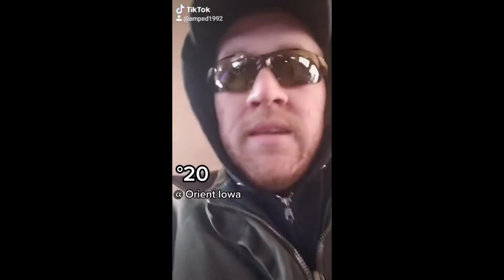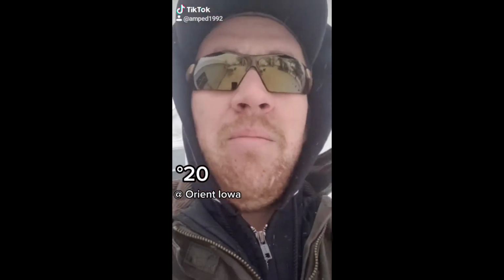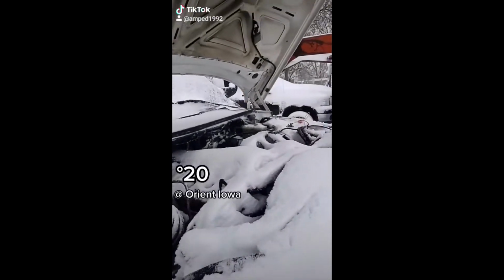Good morning, TikTok, from freezing cold Iowa. It's 22 degrees outside and I'm going to show you why Cummins is the best diesel engine. So I needed to do some battery cable work on my truck 2 days ago and I forgot to shut the hood and it's been snowing. Like, snowing pretty good. Let me get these bolts tightened down and we'll start it.